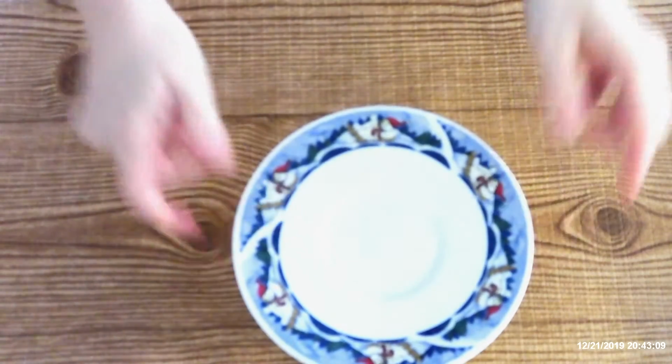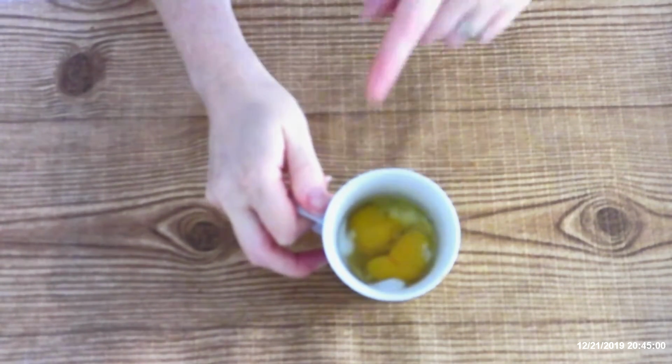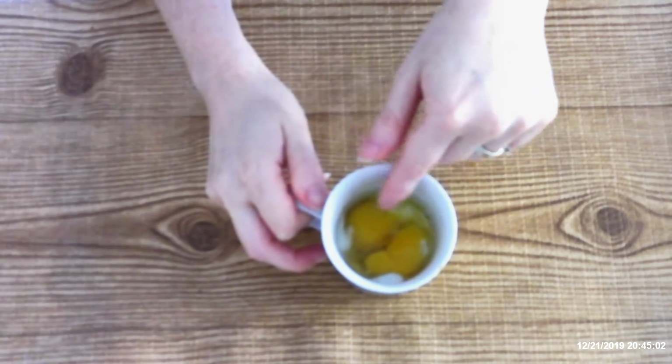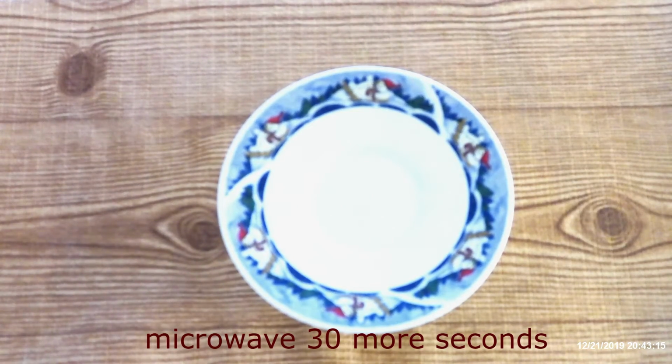Cover the mug with a small microwavable plate and microwave on high 30 seconds. Now it's not going to be done after 30 seconds. You're just going to check it and make sure that it is beginning to quote unquote fry, which means it's going to be starting to get a little bit white around the edges. So you just want to check it, make sure it is getting a little white on the edges. Return the mug back to the microwave, make sure you get that plate on top, don't forget to cover it, and microwave it for another 20 to 30 seconds more, or until the yolk is done to your desired taste.